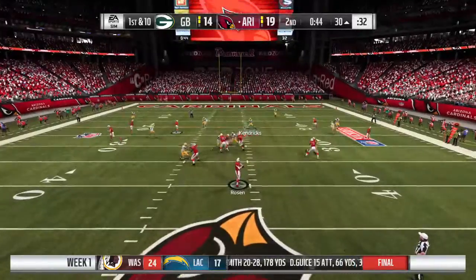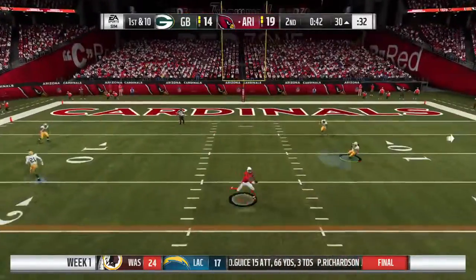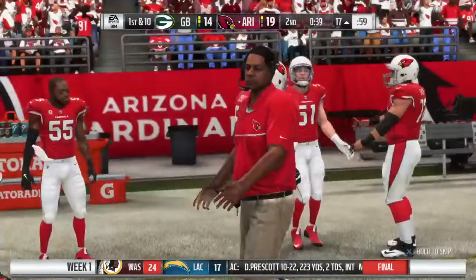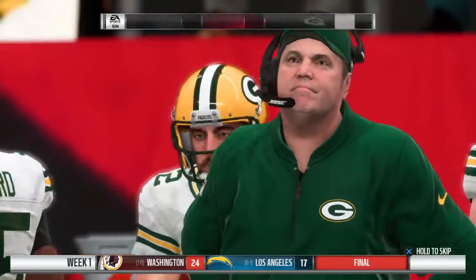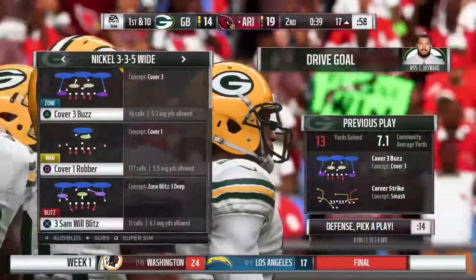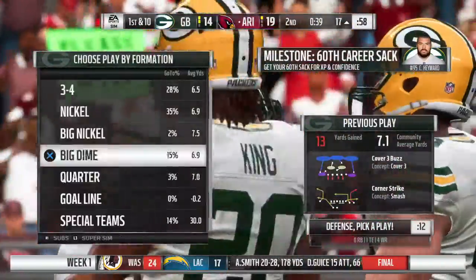From the gun, it's Rosen. Got his man, complete over the middle. That's Sanders. Now the Cards are going to call another timeout, their second, as they stop it here with just under 40 ticks to go in this first half.